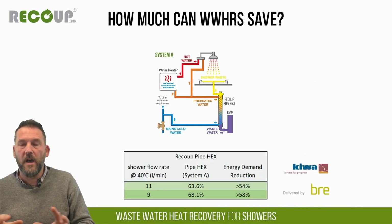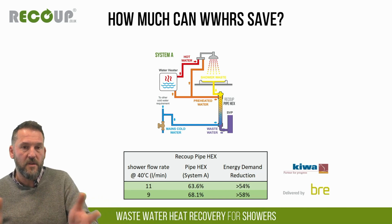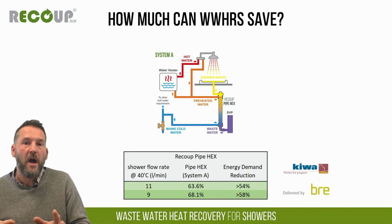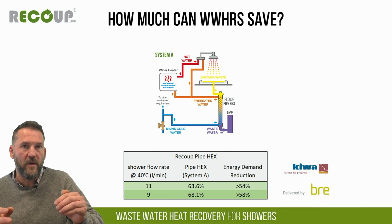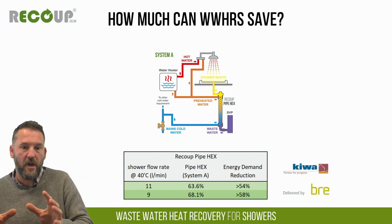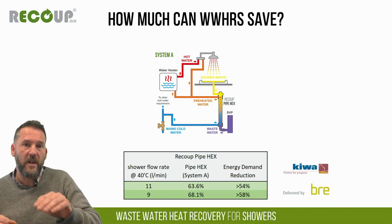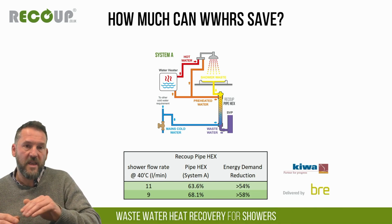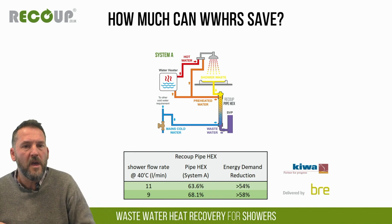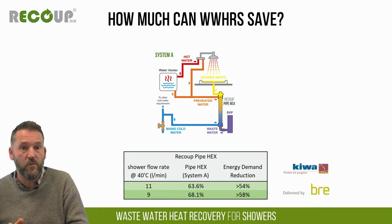But just to qualify the impact that wastewater heat recovery can have on those system A and system B, the two ends of the spectrum there, the pipe has a heat recovery efficiency which will increase as the shower flow rate decreases. Quite fortunately, the new SAP, SAP 10, allows for specification of flow rates. Historically the default shower flow rate was 11 litres per minute. You can now specify anywhere down to 6 litres per minute. So the heat recovery efficiency of the wastewater heat recovery will be modelled more efficient with slower flow rates.